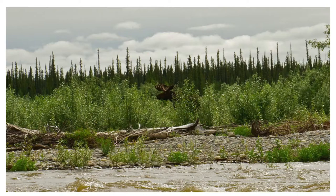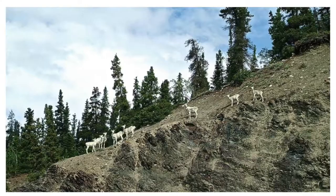And there is a moose being very coy, and Dall sheep. So normally, those patrols should have found this kind of game, but they just didn't. And that sealed their fate.